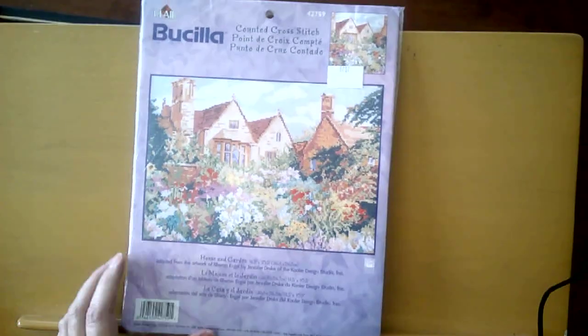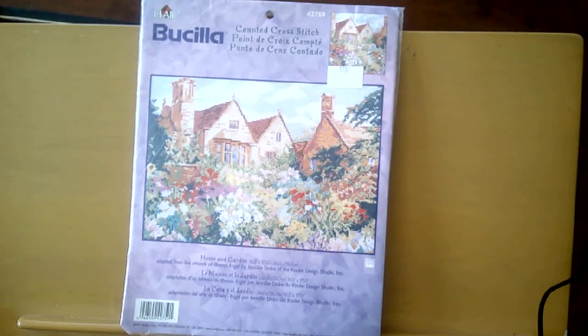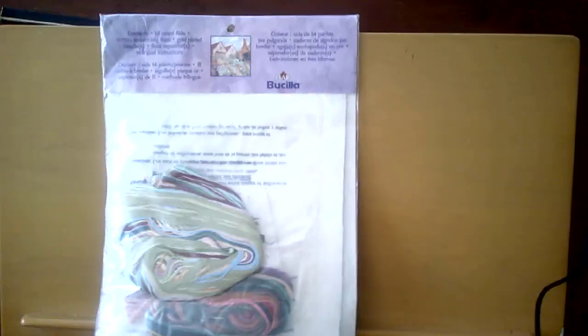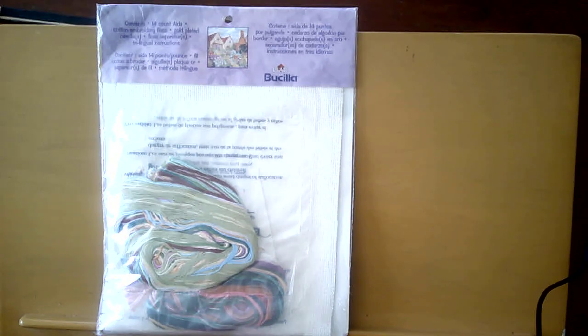Here's another Busilla kit that I got on the second-hand market. I loved the house here with the gardens. Let's see, it says House and Garden, and it's adapted from the artwork of Sharon Engel by Jennifer Drake of the Cooler Design Studio. So again, I think this kit is actually very readily available on the second-hand market. But if you really liked it, maybe that design is available from them as they're releasing old charts. And you can see there's quite a bit more floss there than we were seeing in the other kit. But as I said, maybe I had it open, looked at it, or something. We hope it's all there.